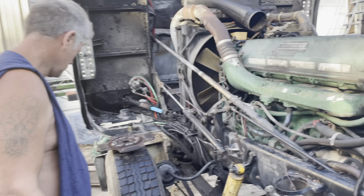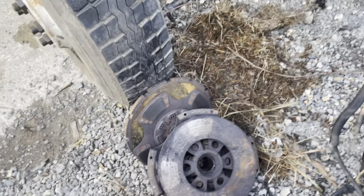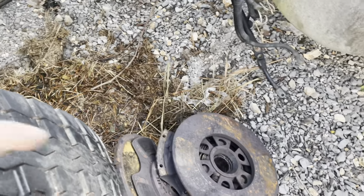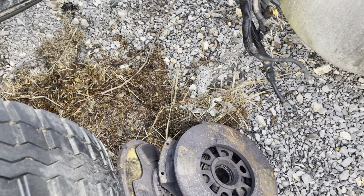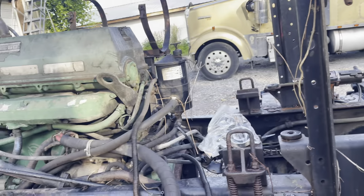Yeah. Oh, rusty. See, the disc didn't look bad on this. I think this clutch does look pretty good. So what we'll do is we'll just keep this one as a spare, in case I rip one out one night and need it or something. Probably will. Everybody knows me pretty well around here.